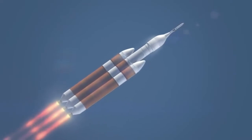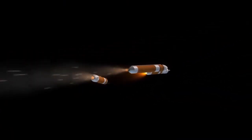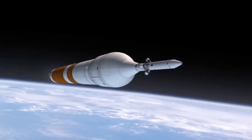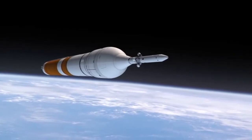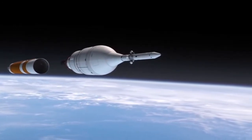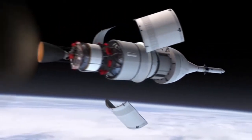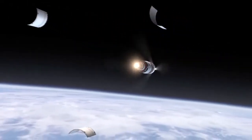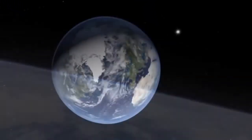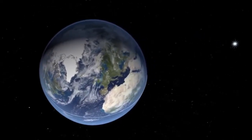Once we get through first stage, the strap-on boosters separate themselves, and the central core continues on as a second stage. Once we get to low Earth orbit, the second stage shuts down and separates itself from the spacecraft and the upper stage. At that point, the upper stage lights and takes us onto orbit, and the service module panels separate, and then the launch abort system with its shroud, which has been covering the capsule, comes off.